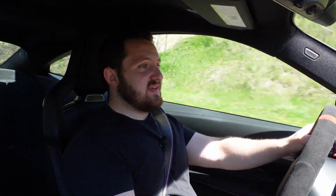Now, one thing that I really, really like about these new BMWs is the digital cluster. I think this might be the best looking digital cluster I've seen in a modern car. And I like that it says M4 CSL here, and it lets you know you're in a special car. You're not in just any regular M4 or any regular BMW. Everything you're looking at directly in front of you feels very, very special.